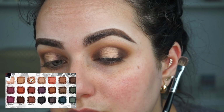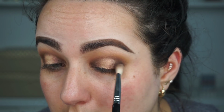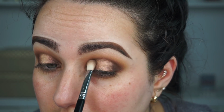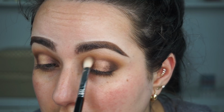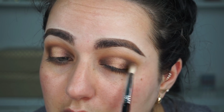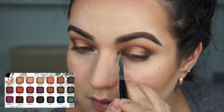So just dab it, and this will create some harsh lines that you're going to have to diffuse afterwards. So you see me here diffusing those harsh lines with my blending brush once again, because we want it to look nice and smooth. And sometimes when you want something to look nice and shiny, it takes away some of the work that you already did. So you've got to go back and do it again, because you want it to look good, and that's makeup.